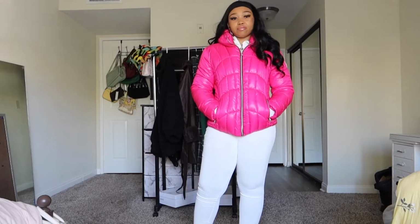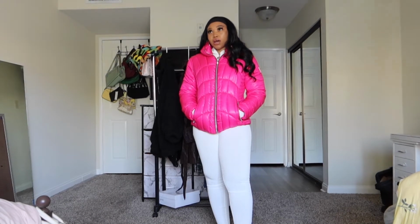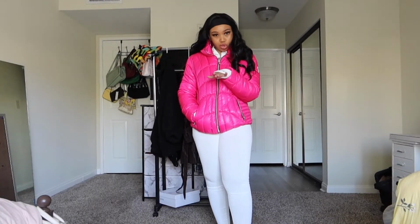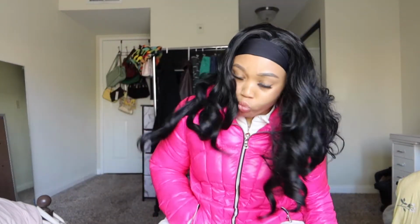This is a Guess puffer jacket that I got from Ross, and I'm torn. Let me tell you why, but let me take a seat and tell you why. Okay, I'm torn about this jacket. It's a beautiful bright pink jacket.